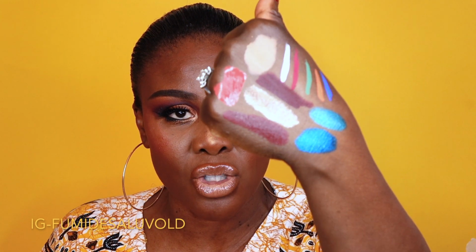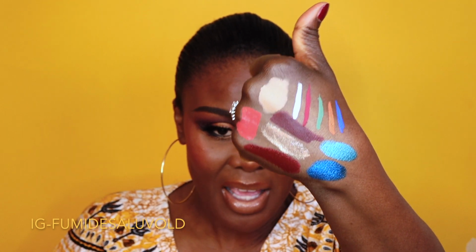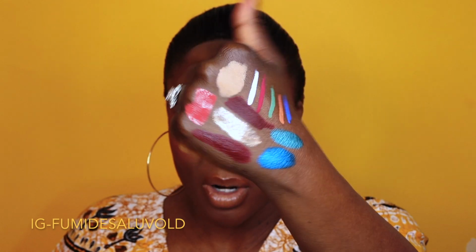So let me swatch this for you. It's a mauvey pink, and it's yummy. It's a lovely day lipstick that I like to wear. And there you have it. It's not yet dry, but that's what it looks like. Can you see all of these, all my goodies on one hand? Don't you just love every single color? Oh my God, I adore.